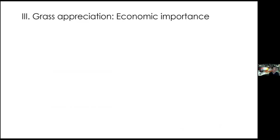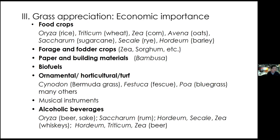Okay, economically, grasses are pretty much peerless. What are they? They are food, they are forage, they are fodder for our animals, they're building materials, they are our playgrounds, don't forget musical instruments, and of course, proof that God loves us, the main ingredient for our alcoholic beverages.